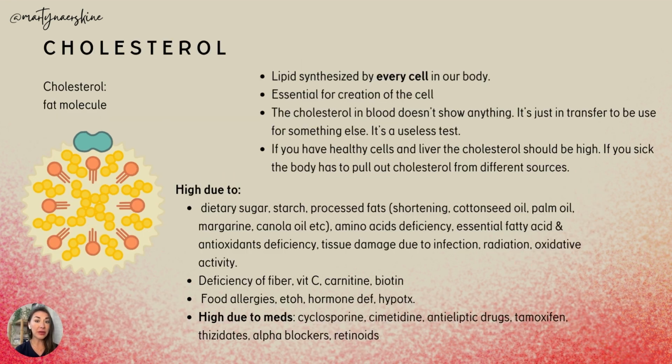So cholesterol is a lipid molecule that is synthesized in every single cell in our body. It's actually very essential for creation of the cells. The cholesterol in the blood just shows us how much this molecule is transferred and how much is about to be used for something else. So it's kind of like a useless test and makes a lot of people really, really afraid for no reason. So if you have healthy cells and liver, the cholesterol should be high. If you are sick, for example, your body has to pull up cholesterol from different sources.